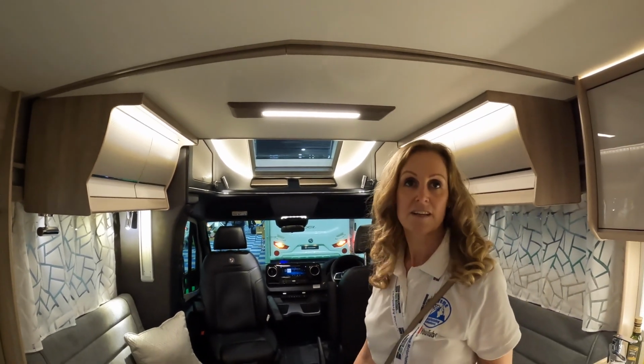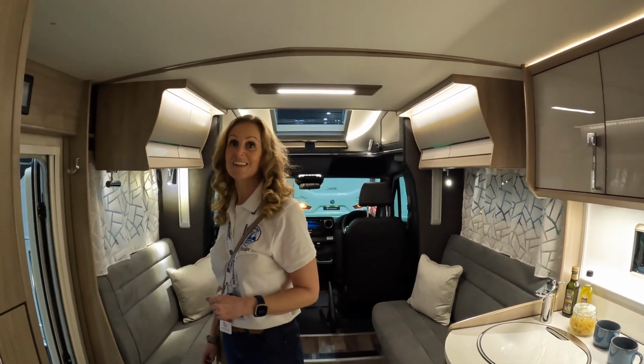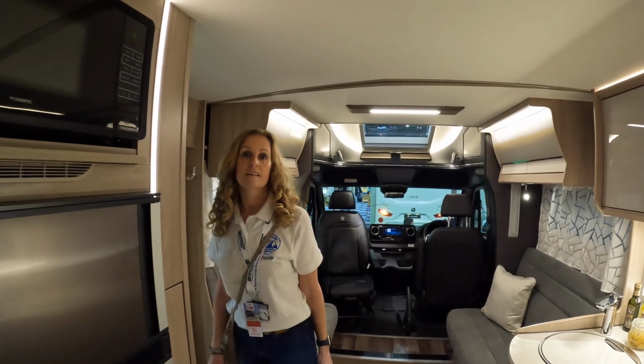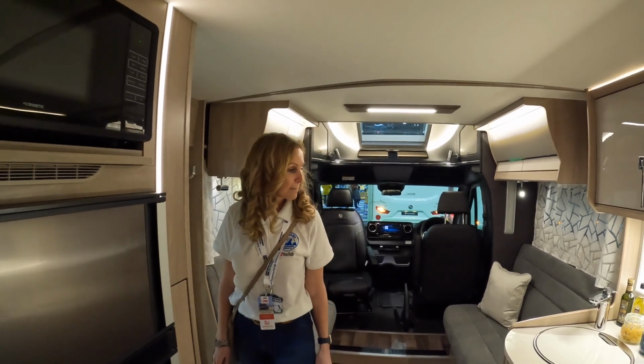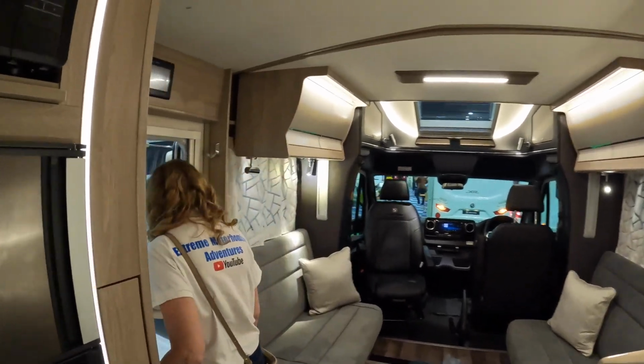Beautiful. I love the front. It is gorgeous. Probably one of the nicest motorhomes I've actually seen here. I really like this. Don't you? It's nice. Obviously, it's 4,500 kilograms, so you can't drive it on a normal licence. No. You need to either have granddad rights or take your test. Beautiful. Love it. I think they've done really well.